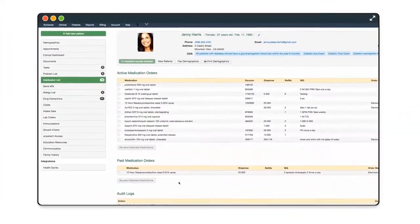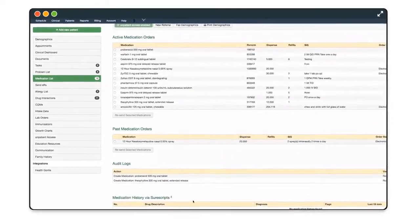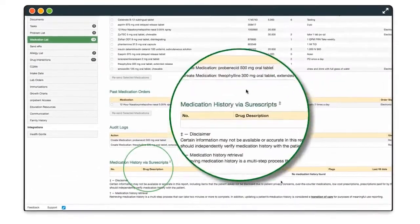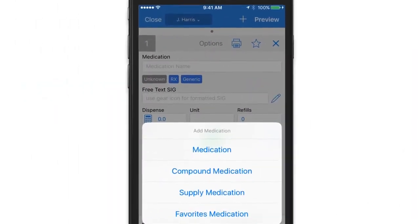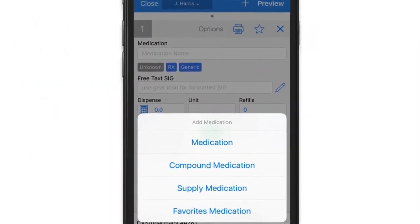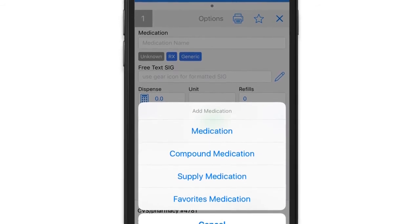View active and past medications that you prescribed, as well as those prescribed by other physicians through the Surescripts Network. You also have the option to prescribe compounds and supplies.